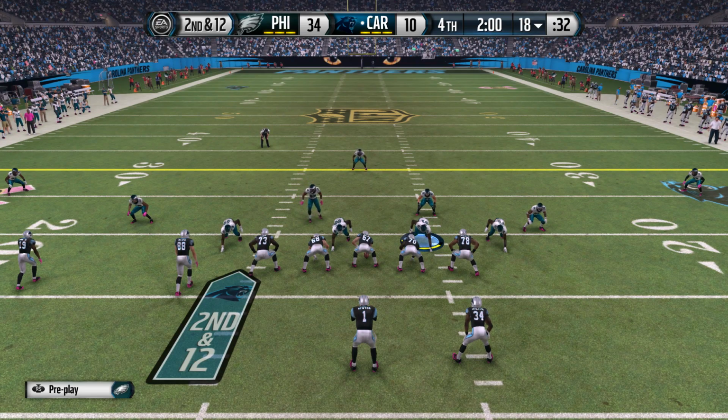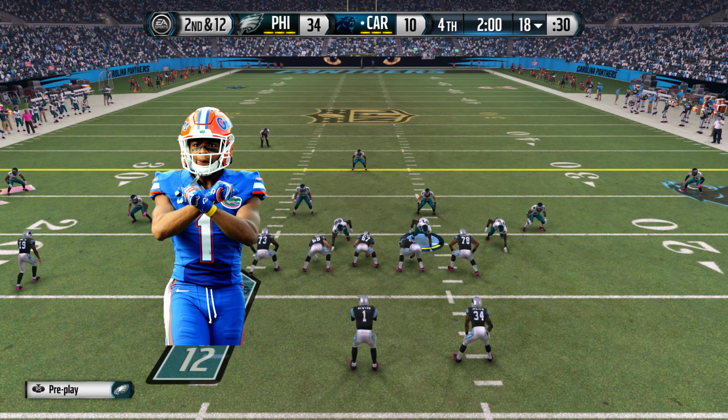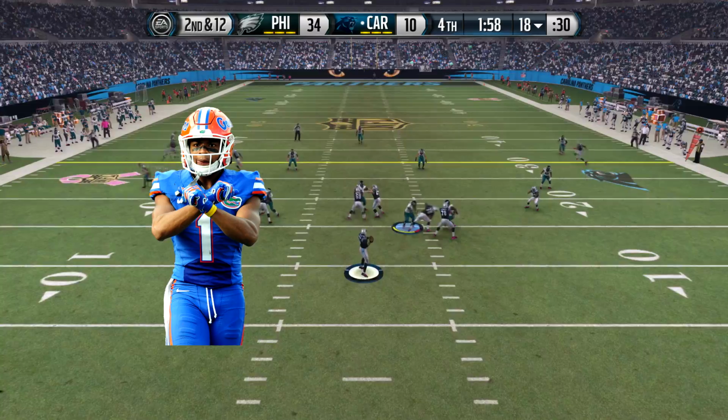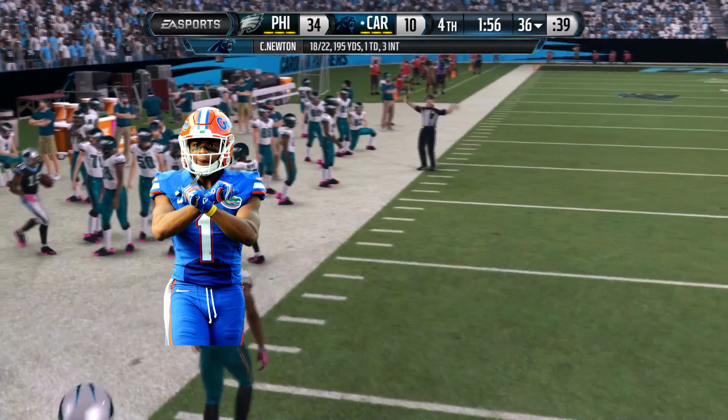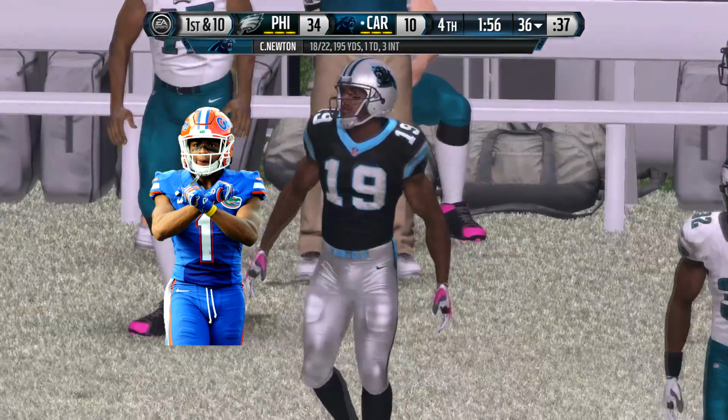And number 1 is going to be Vernon Hargreaves III, the corner from Florida. On the opposite of Ramsey, he's the best zone corner. He's an underrated tackler, in my opinion. Literally everything checks his box. Super athletic. Probably will run the fastest 40 time.